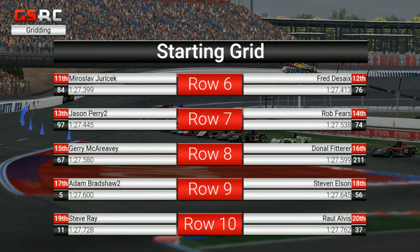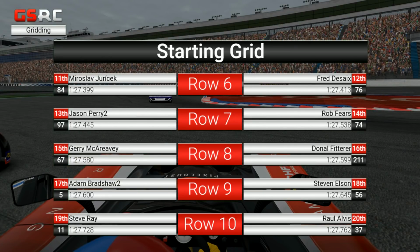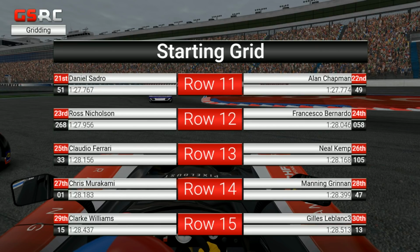Miroslav Juricek is your 11th position driver. Fred Desai running right beside him in row 6. Jason Perry 13th. Rob Fierce 14th. Gary McAreevy 15th. He's normally a guy we see in the top at least 5 running in the Weekend Warriors. A bit strange seeing him in 15th. Donald Fitterer 16th. Adam Bradshaw 17th, another guy normally in the top 5 or so. Steve Elson 18th. Steve Ray 19th. And Raul Elvis in 20th.